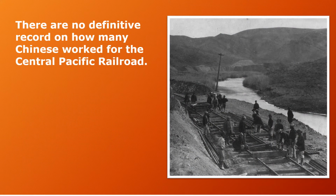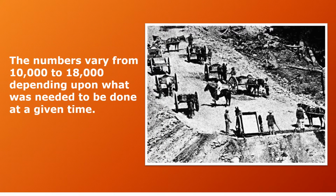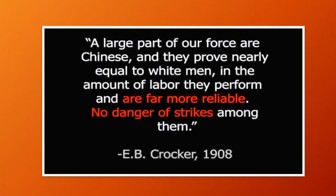There are no definitive records on how many Chinese worked for the Central Pacific Railroad. The numbers vary from 10,000 to 15,000 depending upon what was needed to be done at a given time. A large part of our force are Chinese, and they proved nearly equal to white men in the amount of labor they performed and far more reliable. No danger of strikes among them, E.B. Crocker, 1908.